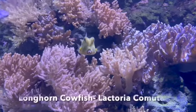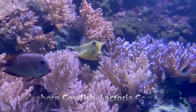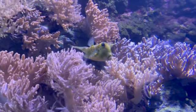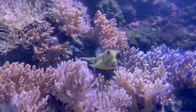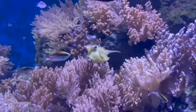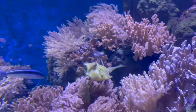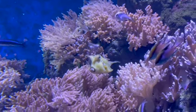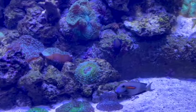And then this little cutie right here is a longhorn cowfish, or Lactoria cornuta. He was just kind of chilling above this coral right here. It seemed like this was his little spot, his little throne of coral. That's what it kind of looked like. They're very, very cute. I've only seen boxfish before. I've never seen a cowfish in the wild, but I have seen them in the aquarium trade. So, very cute. Everybody loves cowfish. I have a couple students wanting to see some cowfish.